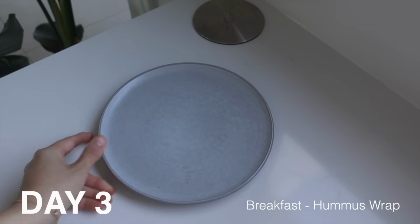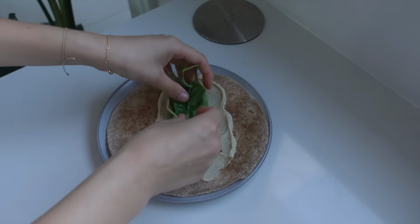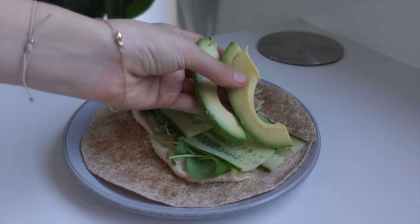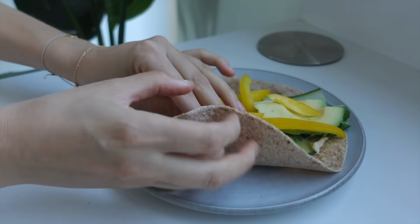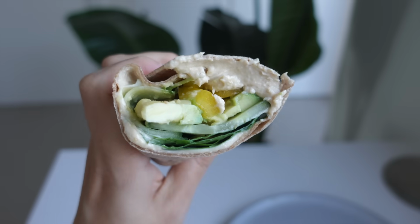This morning we are making a very quick breakfast. The only thing you need to do is spread some hummus, lettuce, I like arugula in this one, some cucumber, avocado, bell pepper and just roll it up into a burrito and you're all set. This one is perfect to have on the go.